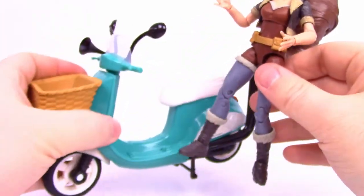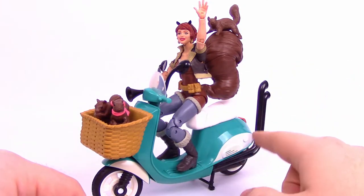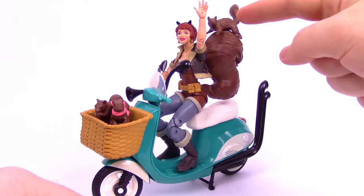But let's try and get her on the moped. So there we go. It was kind of hard to get her on here just because her legs are so big. She doesn't really sit down on the scooter, so it's kind of hard to get on, and I just stuck the little squirrel up there.